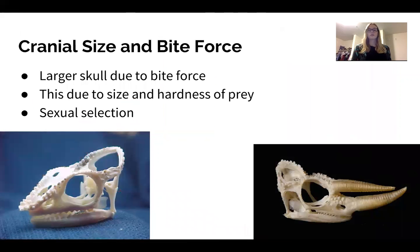Another thing that has evolved due to where chameleons live is their skull size, and this is due to the size and hardness of their prey. So if a chameleon lives in an area where the prey is both harder and larger, their skull is going to be bigger. And this is part of both sexual selection and natural selection because they want to, of course, live. So to live, they need to evolve and be able to eat the food that's in their area. And sexual selection because females want a male with a larger head so that her offspring will have larger heads and be able to survive.